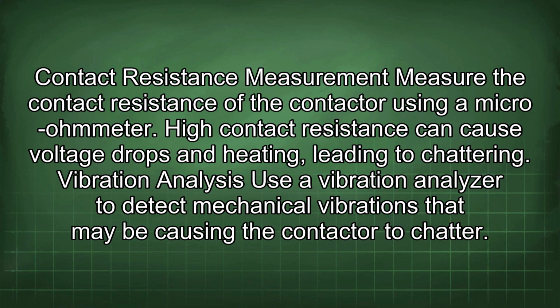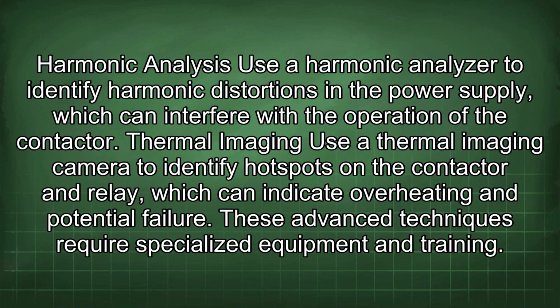Vibration analysis: use a vibration analyzer to detect mechanical vibrations that may be causing the contactor to chatter. Harmonic analysis: use a harmonic analyzer to identify harmonic distortions in the power supply, which can interfere with the operation of the contactor. Thermal imaging: use a thermal imaging camera to identify hotspots on the contactor and relay, which can indicate overheating and potential failure.